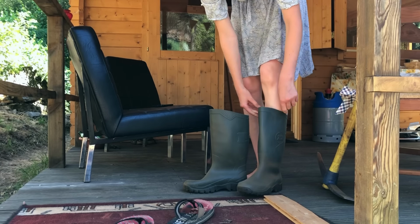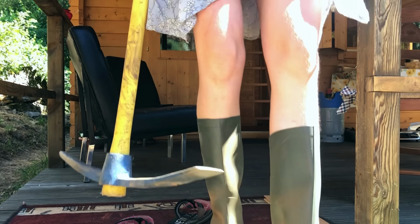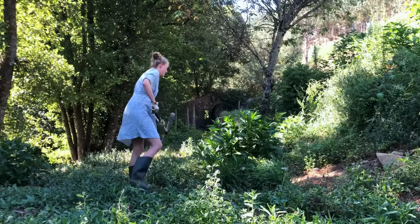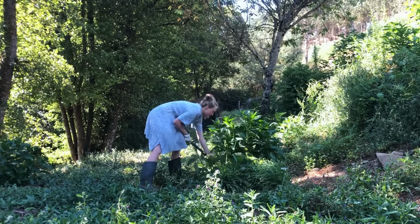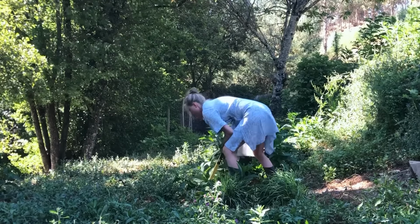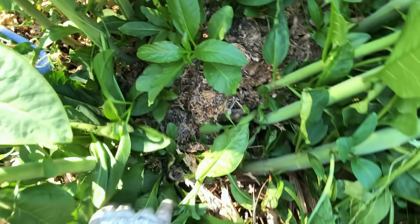But before the party starts, I have to do some garden work. I'm going to remove these plants here. They are so crazy. If you cut them, they come back right away. The only way to get them out is to actually get them out. This is a big root. Let's see if I can do this.